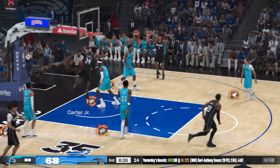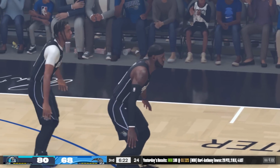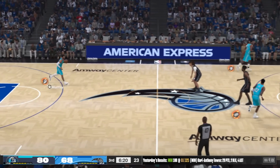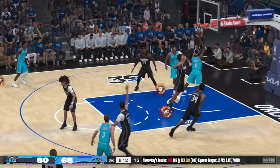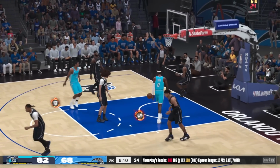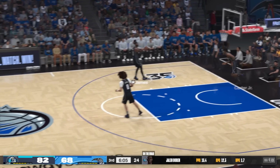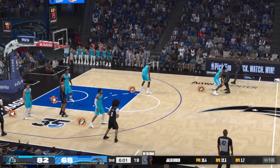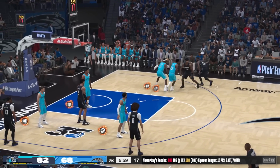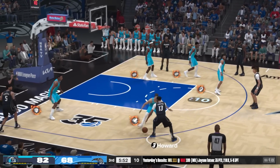LeBron now finds Carter on the roll. He's scoring, he's passing, he's doing all the above as per usual. Another double, and Duren's wide open again. The double is not going to work on Yovi, man. He has figured this thing out. He knows exactly who to pass to. It's Jalen frickin' Duren. He's scoring every damn time, and Duren has not missed a shot yet. He's perfect.